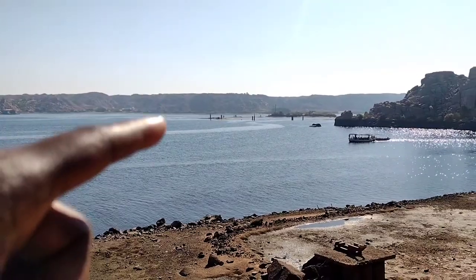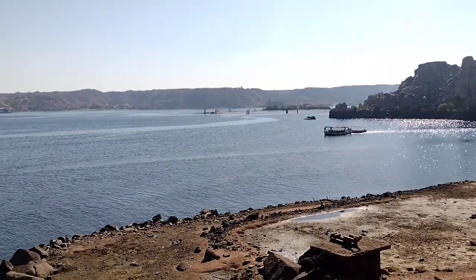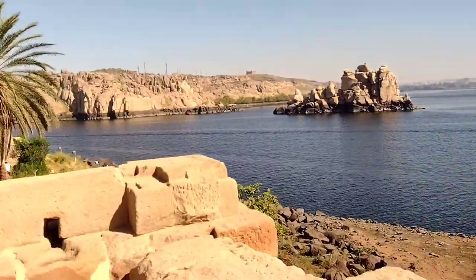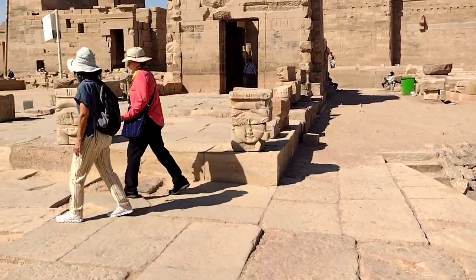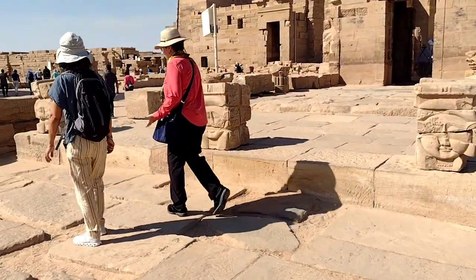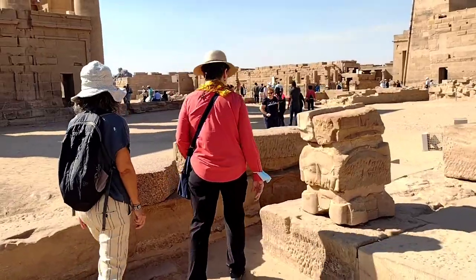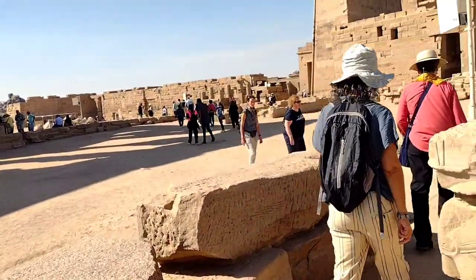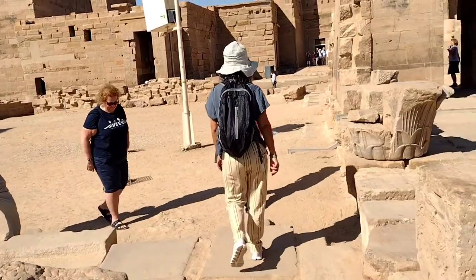See that brown, that open brown space? That's where the original Philae Temple used to be. When they opened the dam, the temple sunk. And so they decided to break it apart. They numbered each brick, broke it apart, and they built it here, right across from the original.